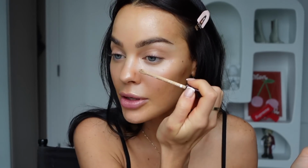I'm going to go in using my favourite concealer. This is the Hourglass. I don't actually know what this is called. It's the Hourglass concealer. It looks like this, and this is the best. I'm such a concealer girl as well. I love trying different concealers, but I've just never used one as good as this, and I use the shade Beach. I've actually just got a new one as well because this one is about to run out, so this will probably be my last time using it.